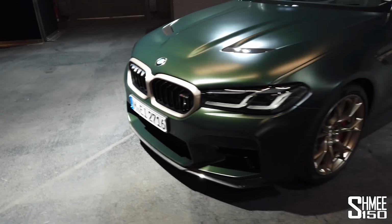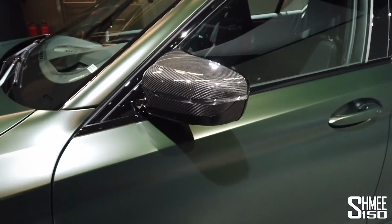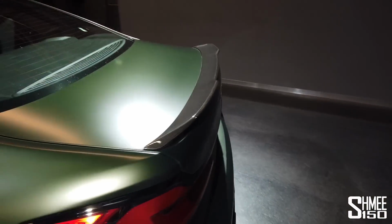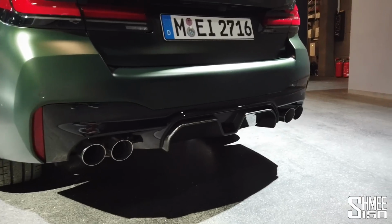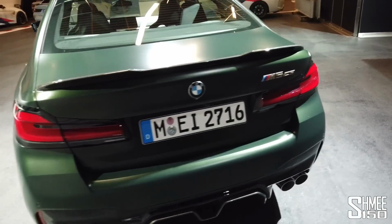So the LCI came with the update to the headlights, new headlights and taillights, as well as some new software features. Obviously we've got the details with the carbon. You can see the boot lip spoiler as well, and in fact I even saw some prototypes testing before now myself. Then down at the back, the signature quad tailpipes that you would expect to find on a BMW M model, along with a new look to the diffuser.